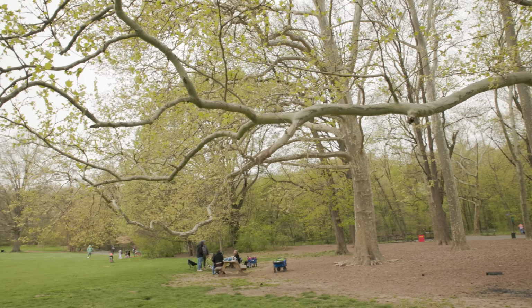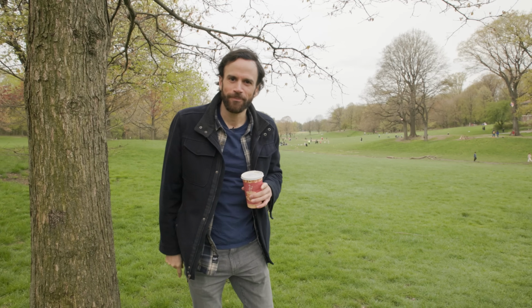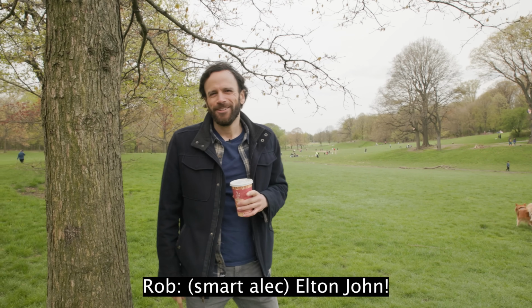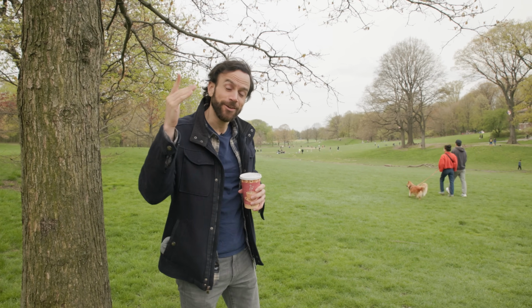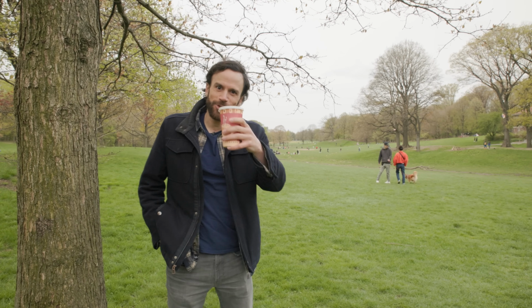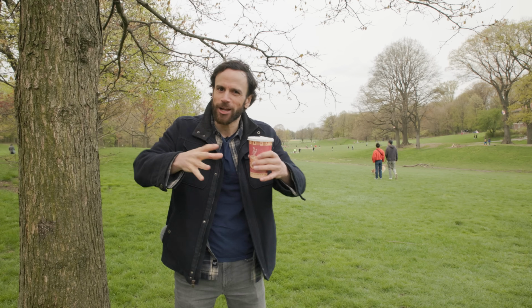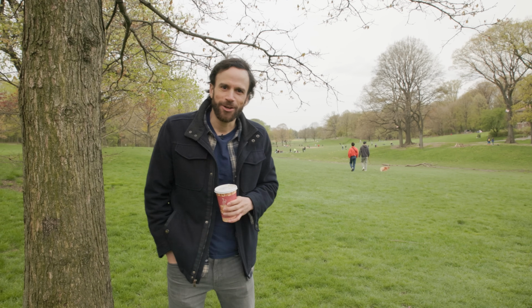And eventually, guess who they picked to design the park, huh? Who do you think, Rob? Elton John. You son of a, no, it was actually Frederick Law Olmsted and Calvert Vaux, the two guys who designed Central Park. Now here's the deal, those guys were like the ultimate tag team. Those of you who watch wrestling, those of you who haven't outgrown watching wrestling.